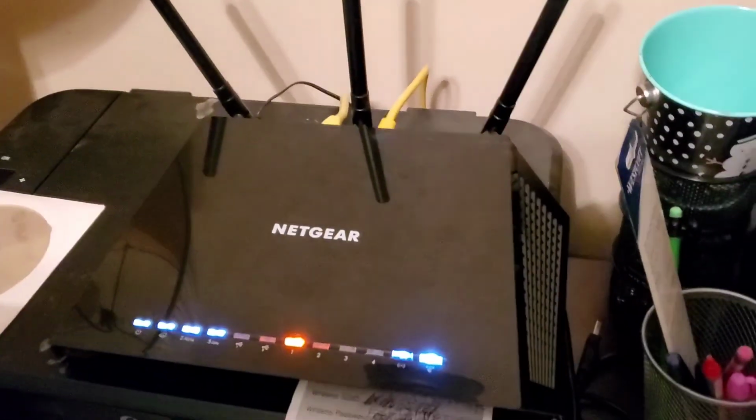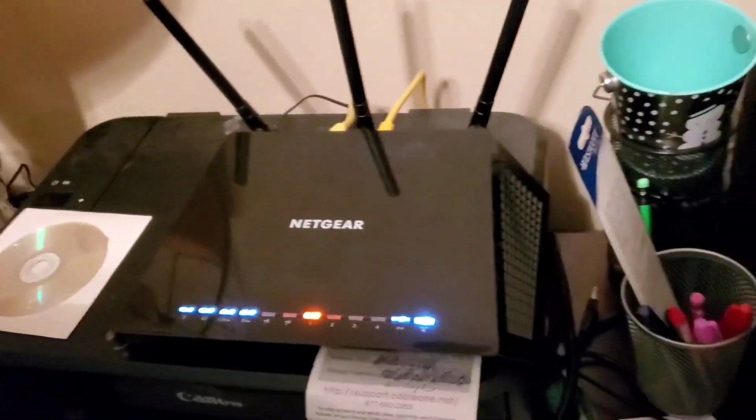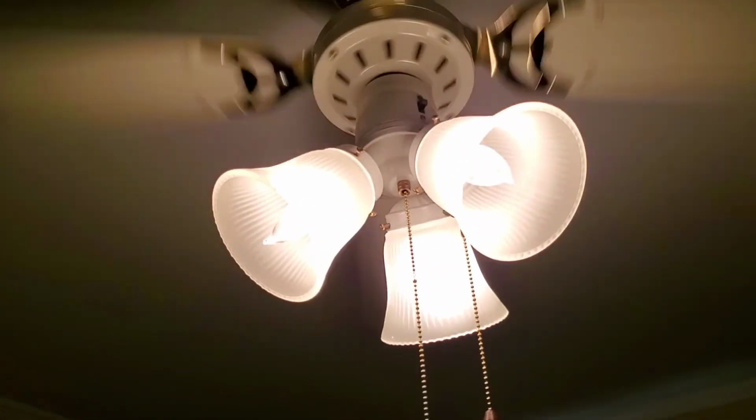I don't think the Netgear router is supposed to be sitting on top of the printer, but we've got nowhere else to put it right now. I mean, I could put it on top of these two as well, but, you know. Or maybe build a shelf or something and put it up there, but my mom doesn't want me putting holes in the wall and stuff. It's not my house, it's my mom's too. Anyways, I'll just leave this fan on.